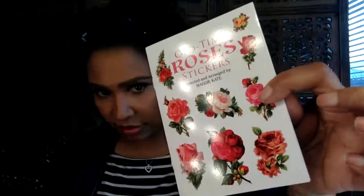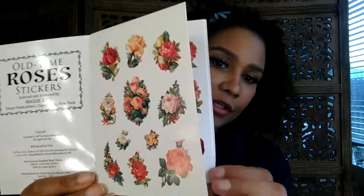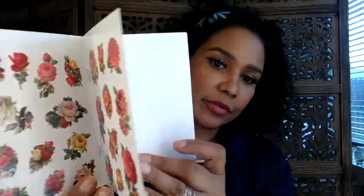Okay. And then I got these old time rose stickers. I don't know, these are just very Victorian looking and very pretty, and so I wanted them for my planner or my journal. They even look like they smell good. They should smell like rose, but they don't. So I just got this little book of rose stickers I can stick in my folio when I want to do planning or some type of journaling.